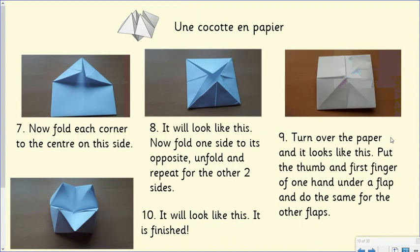And now we're going to do the same again on the other side. We're going to fold the corners to the middle, and then it will look like number 8. And then you're going to fold one side to the opposite side, and then you're going to fold the other side to its opposite side. Now if you turn the paper over, it looks like this. You've got 4 little flaps, and what you do, you put your thumb under one and your first finger under another of one hand, and then your thumb and your first finger of the other hand, and then push it out, and it should look like number 10.